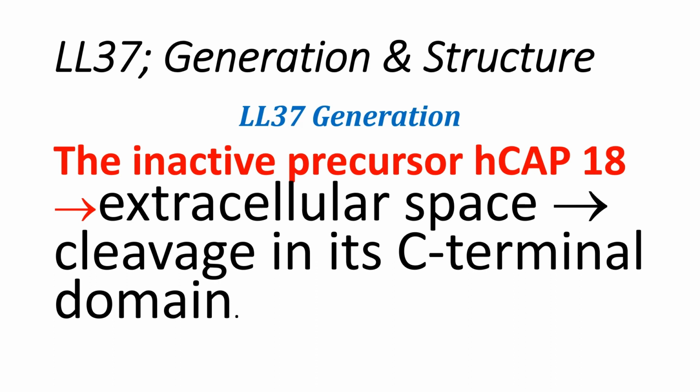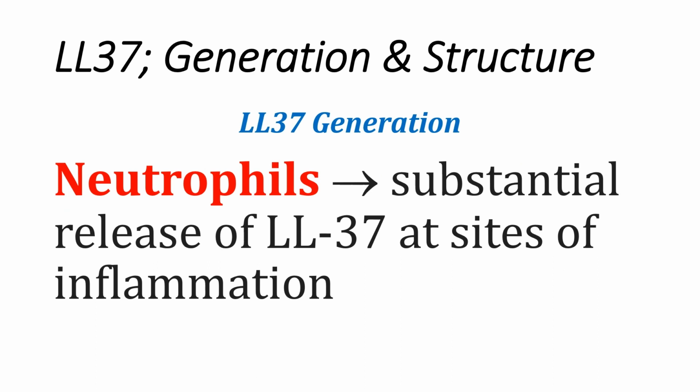Initially, the inactive precursor human cathelicidin antimicrobial peptide 18 is liberated into the extracellular space where it undergoes cleavage in its C-terminal domain. This cleavage process is carried out by serine proteases from the kallikrein family in keratinocytes and by proteinase 3 in neutrophils. The neutrophils, due to the high concentration of LL37 they release at sites of inflammation, play an important role as they amplify the immune response to the point of eradicating the infection.